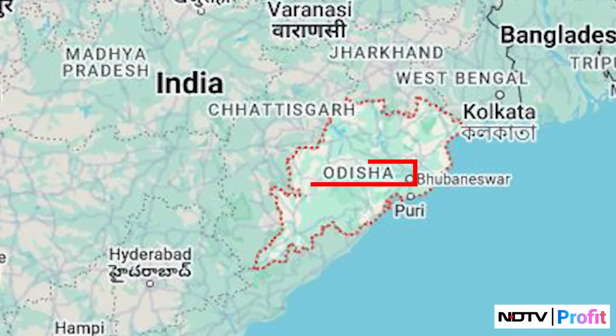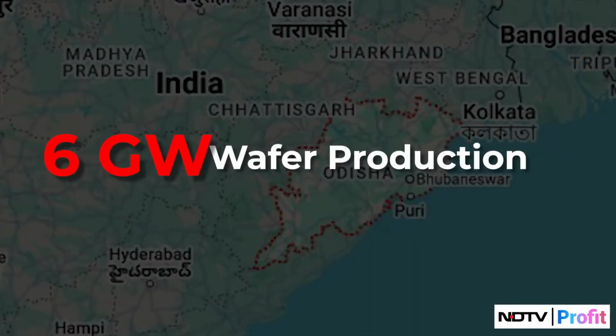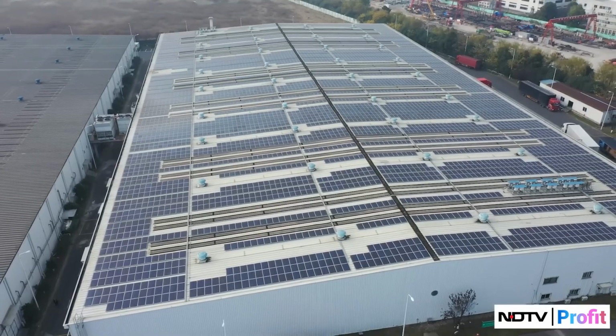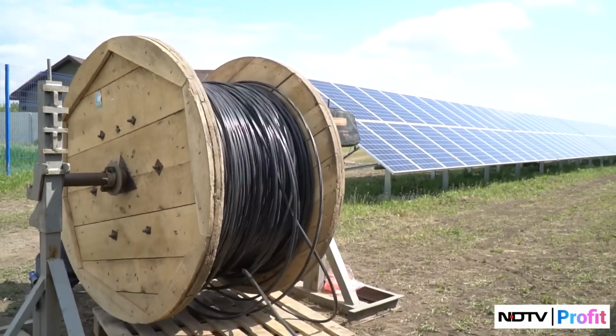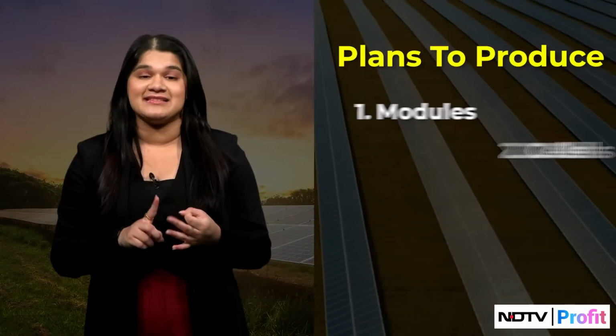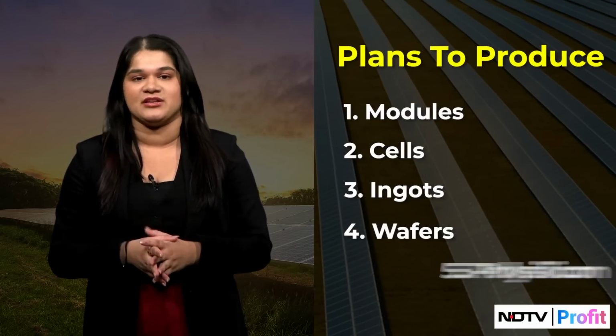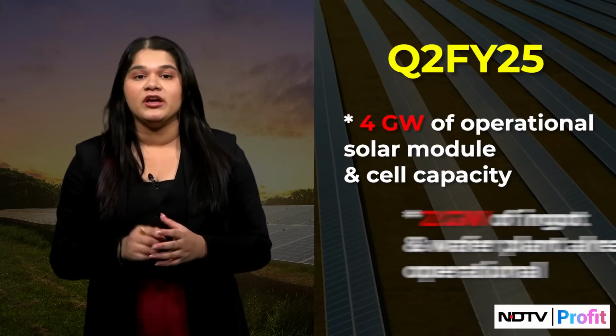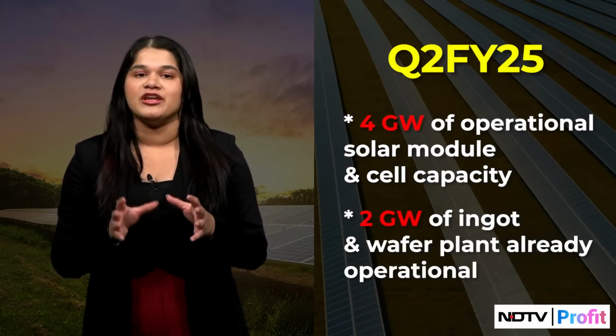These funds will be used to set up an integrated plant in Odisha, which will have a 6 gigawatt wafer production capacity. Next is Adani Enterprises, whose energy and utility unit, Adani New Industries, plans to grow its solar manufacturing capacity to a 10 gigawatt backward integrated facility by 2027. Notably, the company plans to produce modules, cells, ingots, wafers, as well as polysilicon. As of Q2 FY25, the company had 4 gigawatts of operational solar module and cell capacity and a 2 gigawatt ingot and wafer plant already operational.